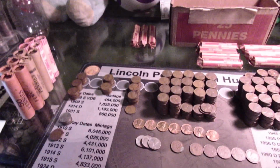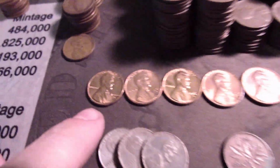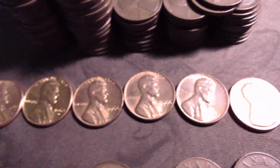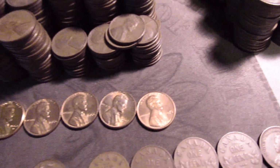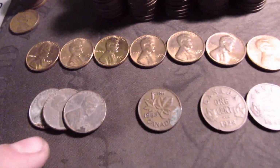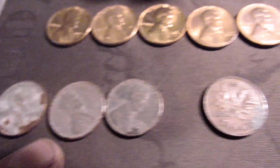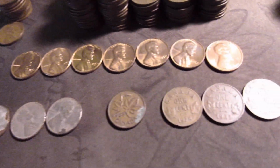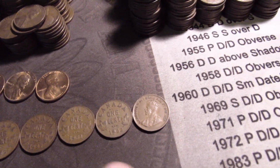Alright, I sorted out roll 18, and that is definitely the best roll so far. First, there were some Lincoln Memorial cents in there, but some nicer ones here. Like some 60s and a 76 here. And there was 3 steel cents in that one roll. I think they're all just Philadelphia. Yeah, just 3, all no mint mark, so they're P. A 1953 Canadian, and then 5 older Canadians.